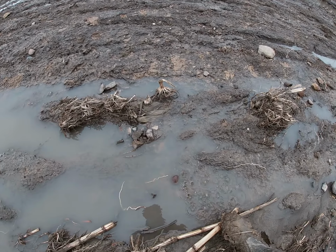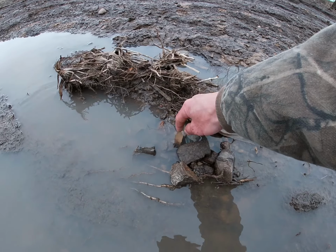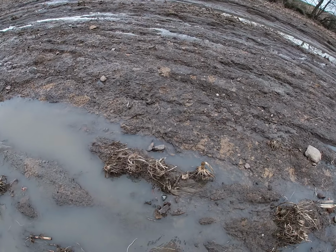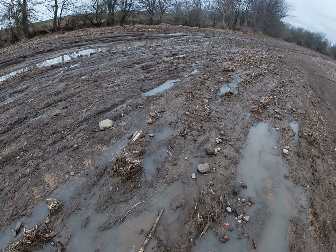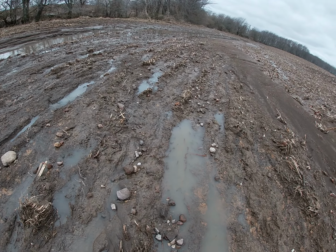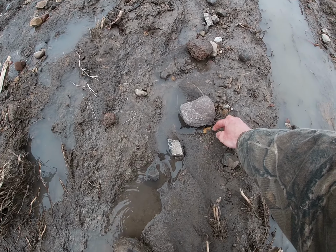Oh, there's another broken one right there. Just a broken tip. Another good piece of flint there. Well, what's that? 4 or 5 brokes already? All right. Let's find a whole one. And that's just part of field hunting too, you know. It's a lot of stuff's broken.